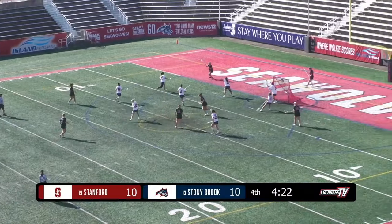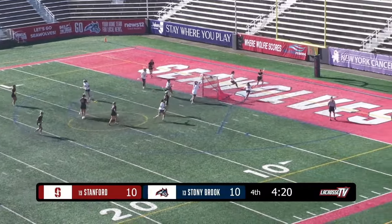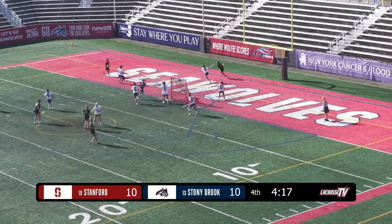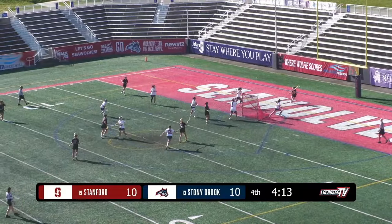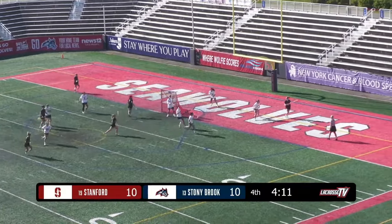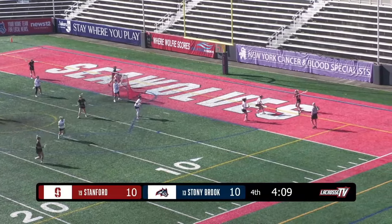Here's the pass out to the left-hand side. Here's a pass down below. Good ball movement here. Stanford not having a lot of room to work with a good double team from the T-Wolves. Here's a pass to the back, looking for another chance from an inverted position.